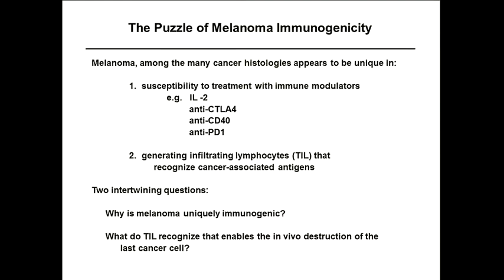But what's unique about melanoma? Patients with metastatic melanoma can respond to interleukin-2. They can respond to anti-CTLA-4, about a 10% response rate. They respond to anti-CD40. They respond to anti-PD-1. There's something about melanoma and to some extent renal cancer that appears quite unique. These are the only tumors that respond consistently to these immune modulators. It's the only tumor, melanoma, that can generate reproducibly large numbers of tumor-infiltrating lymphocytes with anti-tumor activity.